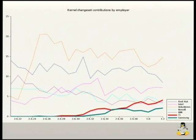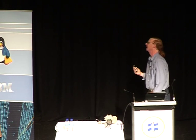The thing that I want to point out is these lines here, right? These are TI and Samsung, which have somewhere around 2.6.30-ish, something like that, a little before, decided to up their game, start putting more code into the kernel and working with us. This is something we're seeing a lot of in the mobile and embedded industry. So they're finally figuring out how to work with the kernel community and to make the kernel better for everybody involved. This is a trend I expect to see continue and even accelerate as these companies figure it out and as the importance of mobile Linux continues to grow.